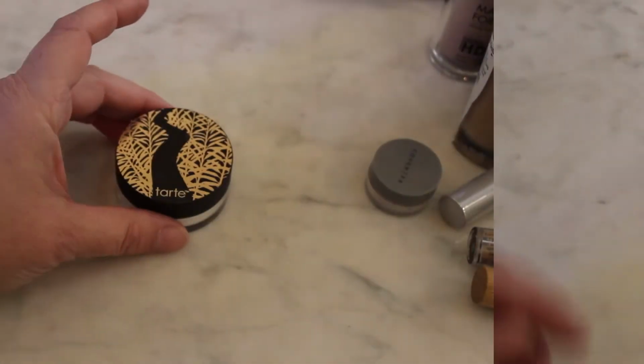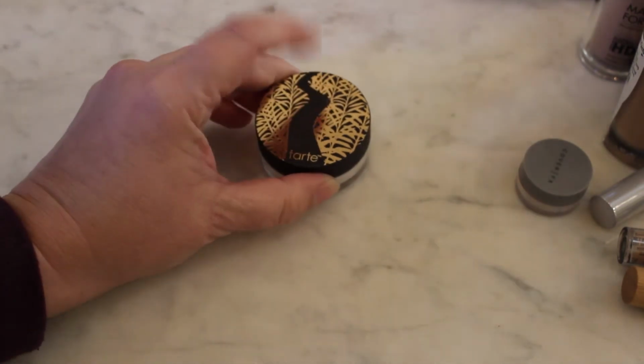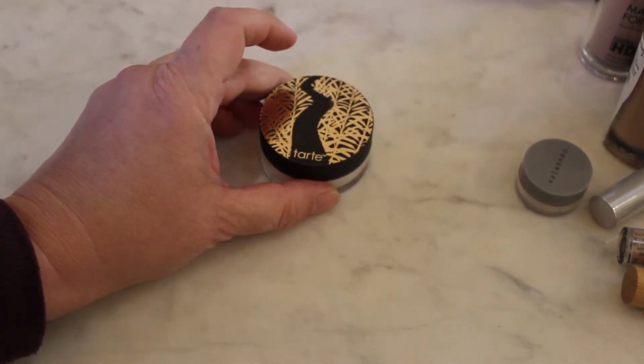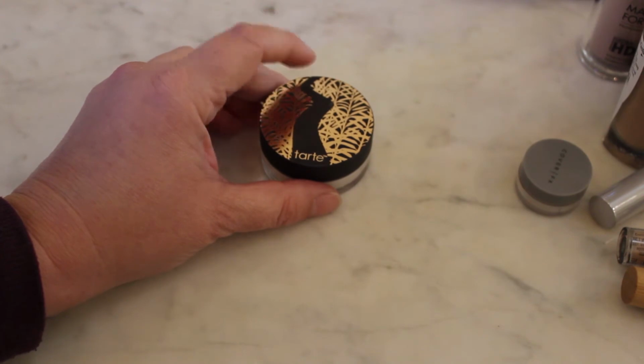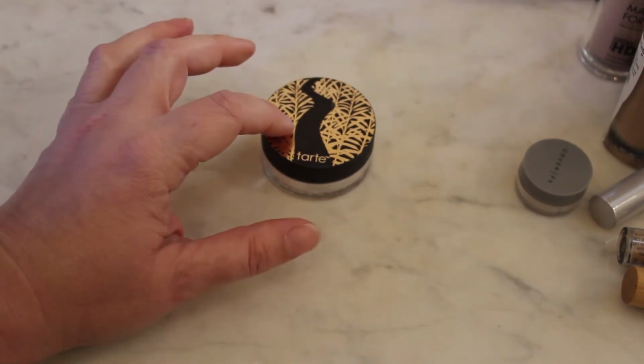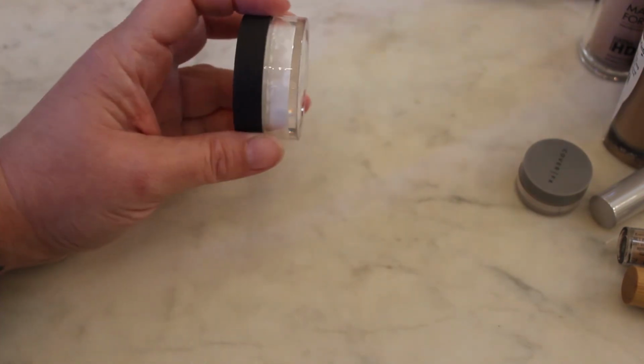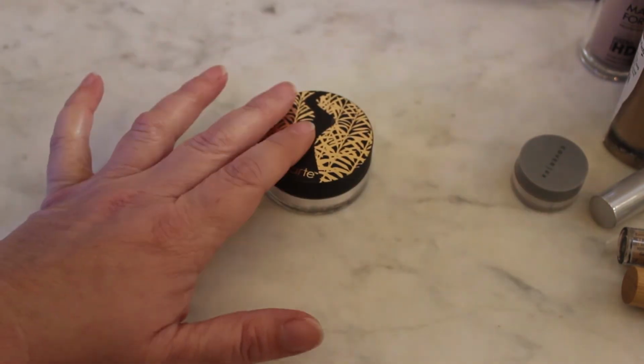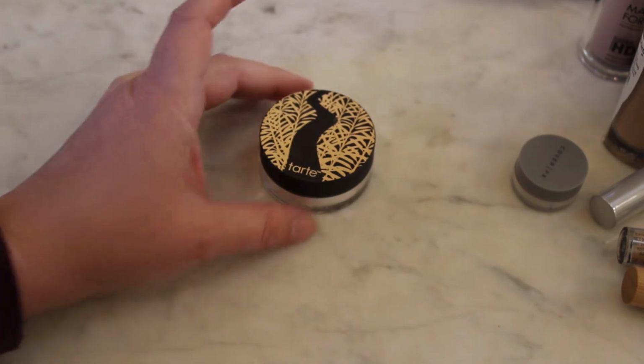I do have this Tarte Smooth Operator Amazonian Clay Finishing Powder, and it is just a translucent powder as well. I can't remember if it was the birthday gift from Tarte this past year or in 2017, or if it was a sample that I got when I ordered something off their website, but it is a deluxe sample size. I haven't used this yet. I didn't want to open it until I'd finished off the Cover FX. But yeah, we'll definitely try that out this year.